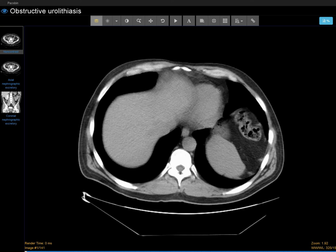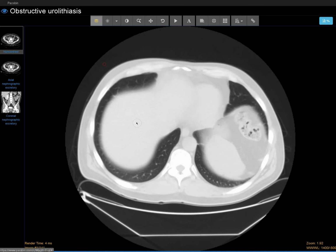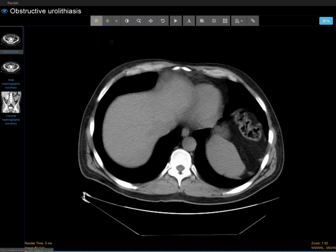Hi guys, we have a patient with right flank pain in this example. Let's just quickly scroll down to see if something catches our eyes. In the lung bases, I didn't see a pleural effusion, consolidations, or pneumothorax. Let's go to soft tissue window.